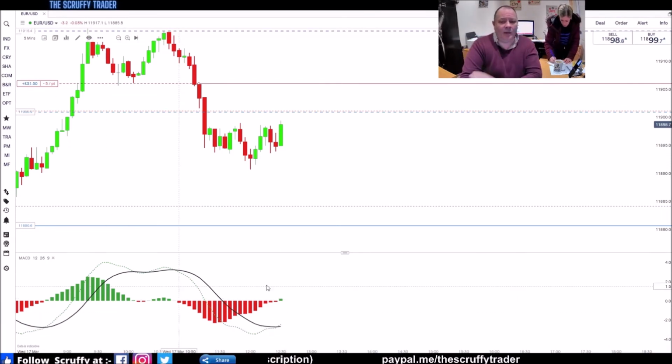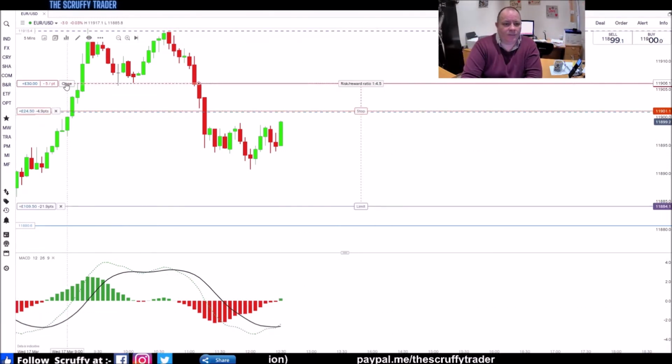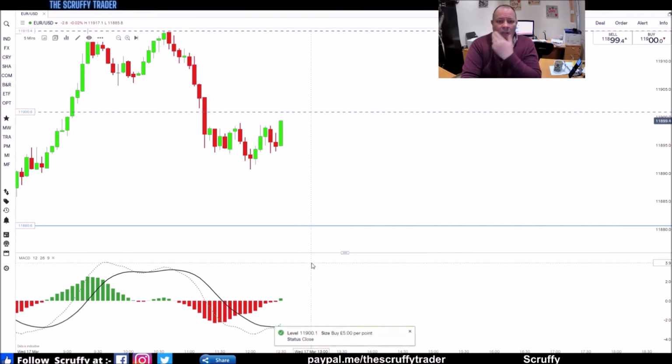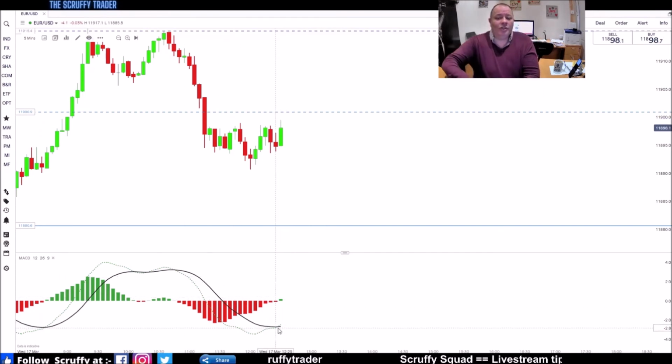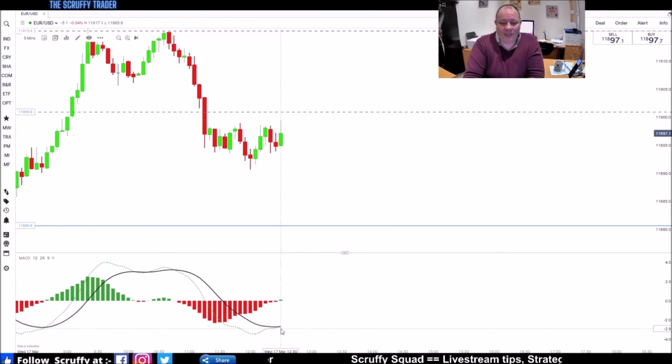Okay guys, I'm now going to close this off. If you bear with me. There we go. And why have I done that? Well, it's because not only am I using the MACD as a confirmation bias, I'm actually also using it as an exit. And on this, it had crossed, as you can see there on the histogram and here. And the price was moving up. It's pretty close to where I have my stop.